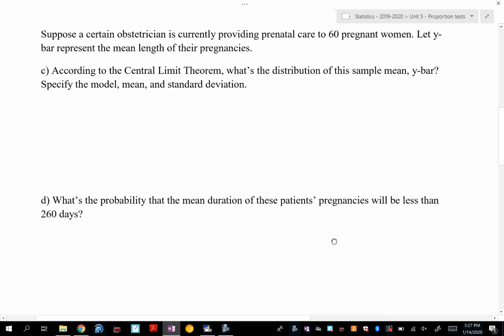The randomization and the 10% condition. Okay. Does it say anything about random here? No, it doesn't. Do you remember that statement we wrote last week when it doesn't mention randomness? These 60 women are a good representation of the population of all pregnant women. All right, so that's what I would write: these 60 pregnant women are a good representation of all pregnant women.